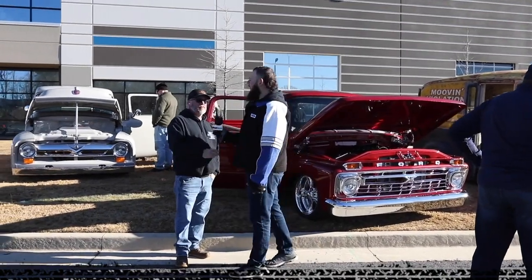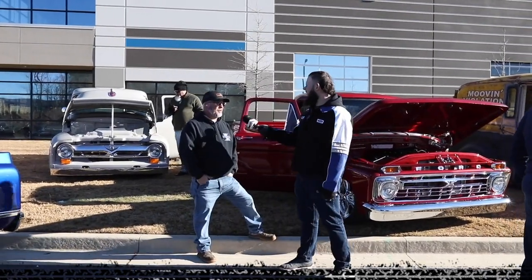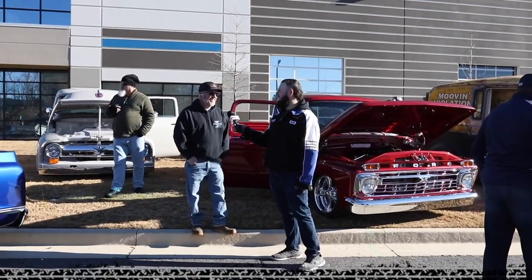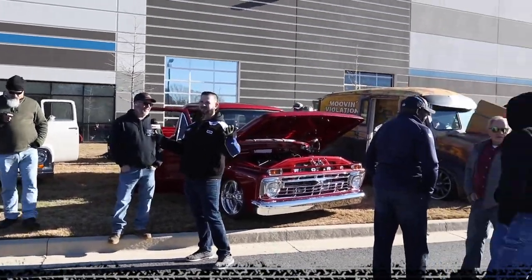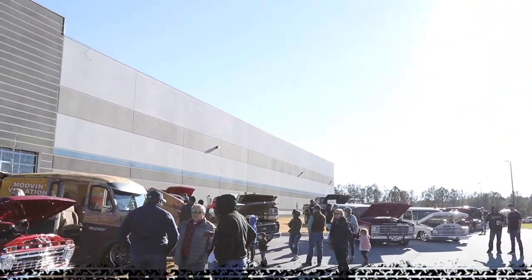Dude, I really appreciate you coming out, bringing the truck. And what do you think about the show so far? That's great. It's going to be a better turnout day. The weather's going to be a lot better, I think. Oh yeah, I definitely agree with that. Better than the rain. This is what we ask for. Beautiful blue skies. Sweet. Thanks for chatting.